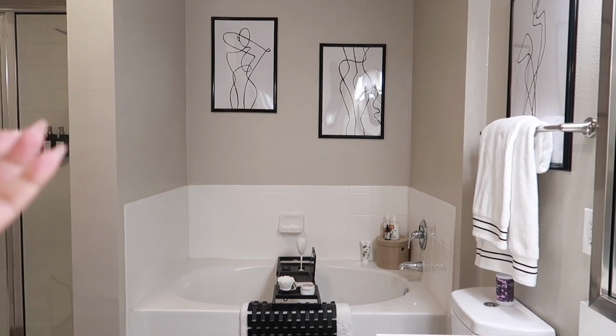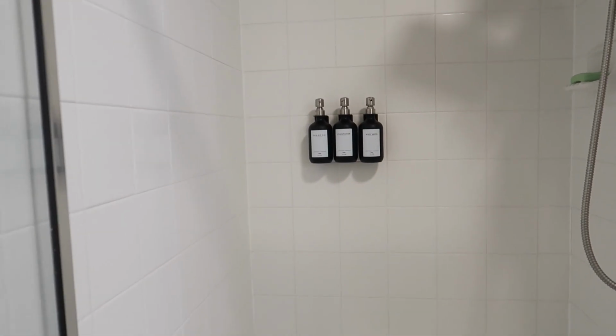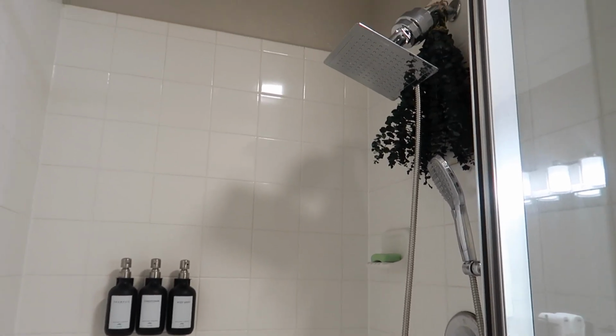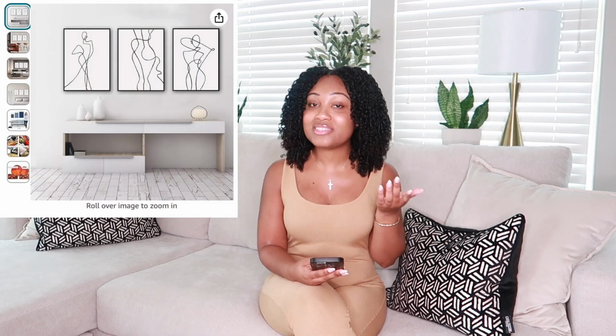Moving on to the bathroom. So I wanted to go for a very simple minimalistic hotel look, and the overall theme was black and white. So if you guys have been following me for a while, you know in my bedroom when I was at home, I used these line art, and I thought the line art was the perfect silhouette body shape to actually go in a bathroom, so it made sense.